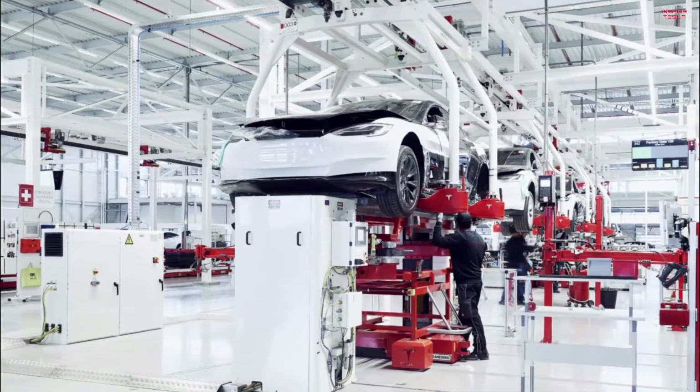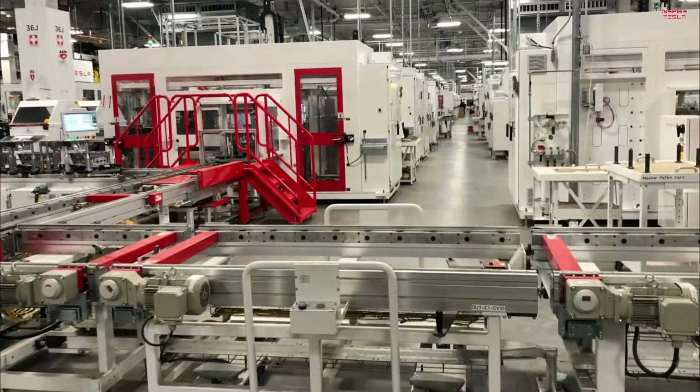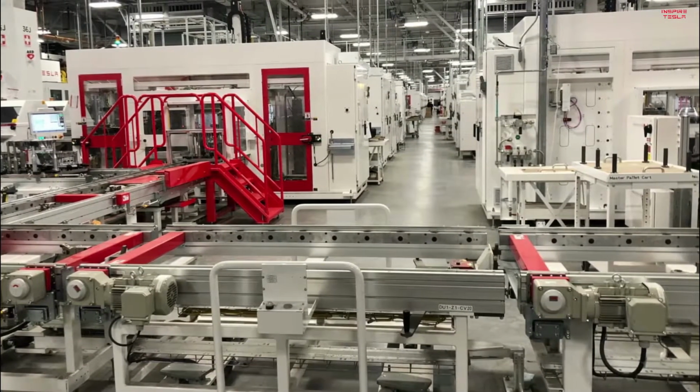This system is unique, and it hasn't even been used in the Gigafactory based in the US. Yes, they use cloud control, but here in Shanghai, it's much more advanced.